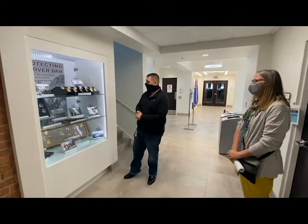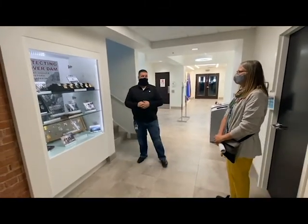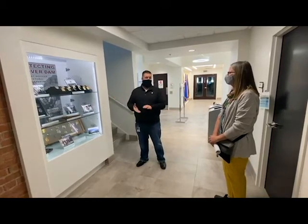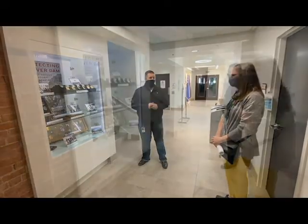This is protecting Hoover Dam and the police department. One of the really unique aspects of Bureau of Reclamation is Hoover Dam Police Department was the only law enforcement agency in the Bureau of Reclamation.